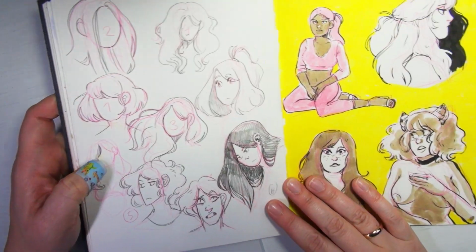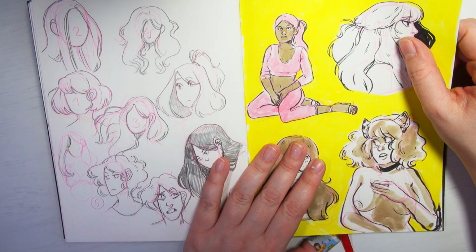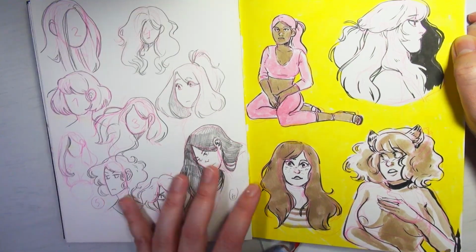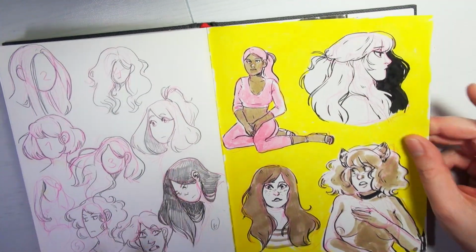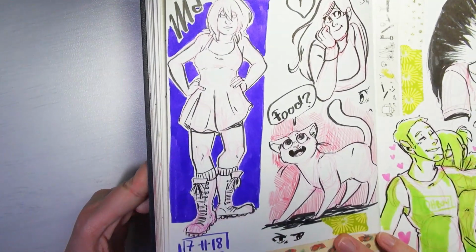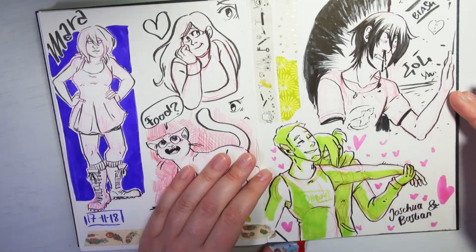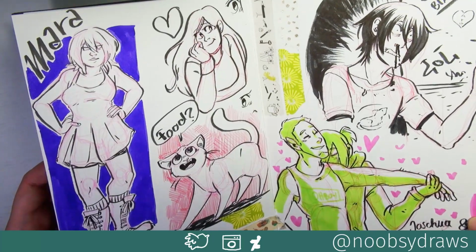Hair practice, and from this moment on I started to feel a bit frustrated with my art. Nothing would turn out the way I wanted and it looked wonky and I only saw my mistakes. Her head looks a bit too flat. This is okay. I like this pose of my character, but I don't know. It just felt off from this point on.